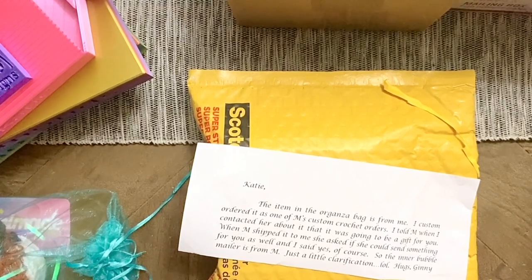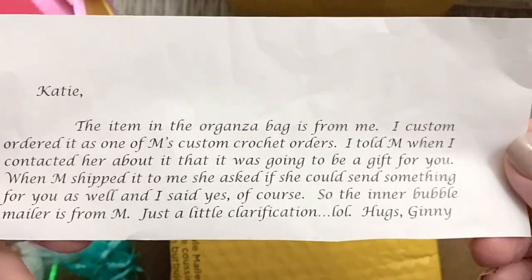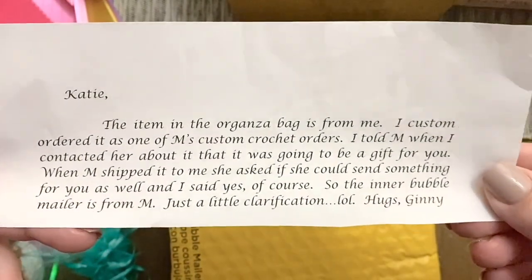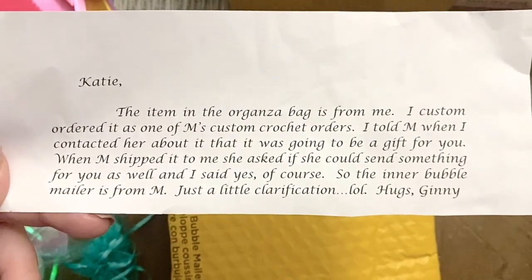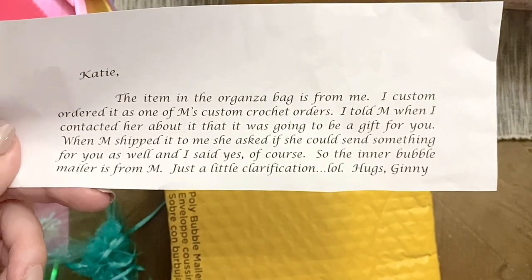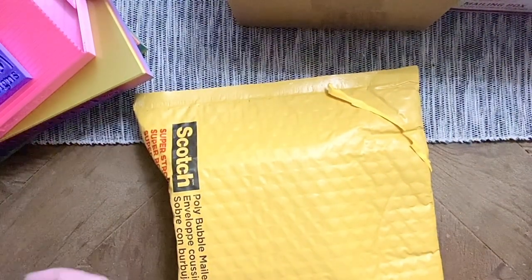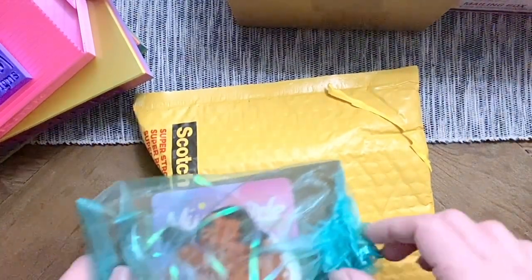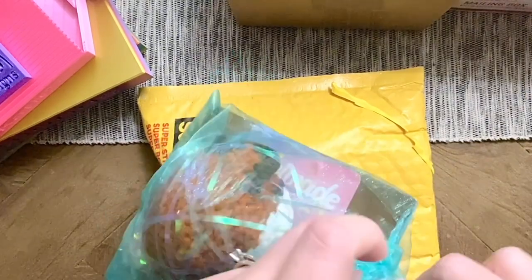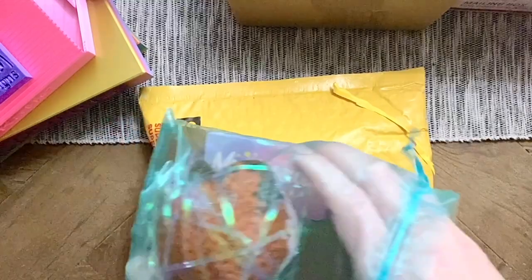So let me take a look here. I think this is a note from her. Katie, the item in the organza bag is from me. I custom ordered it as one of Muni Maid's custom crochet orders. So this one is from Muni Maid, and this over here is from Ginny. Ginny is so sweet. She's a Patreon of mine, and she is always finding the neatest little things and sending them over to share with me. She's such a sweetheart.